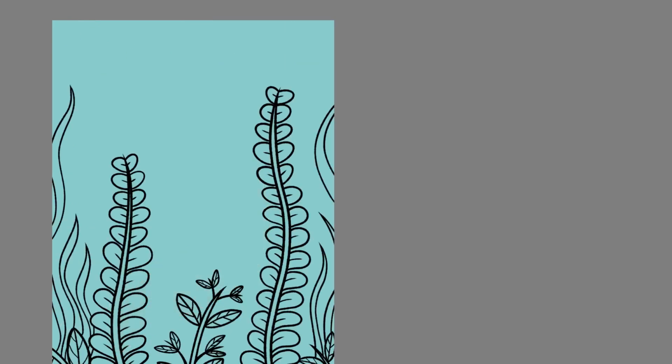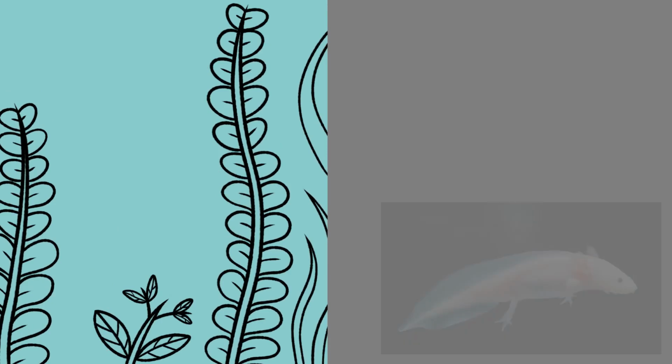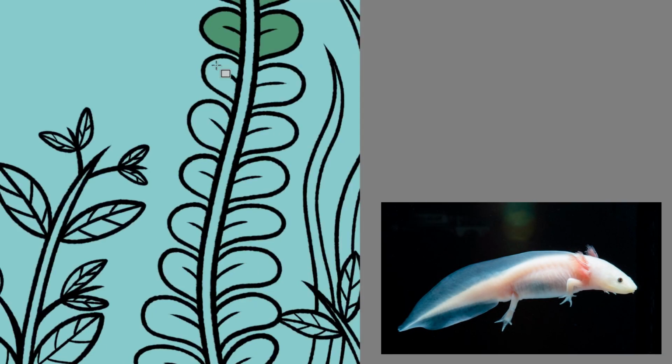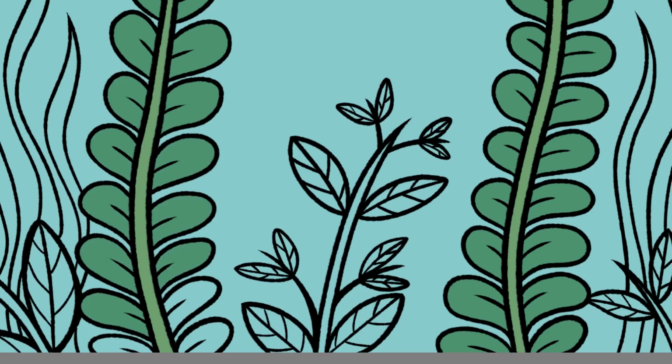I think it's just really cool how in real life axolotls are kind of transparent. They're a little see-through in some places, like their arms and their legs, which is kind of creepy, but it's also cool.